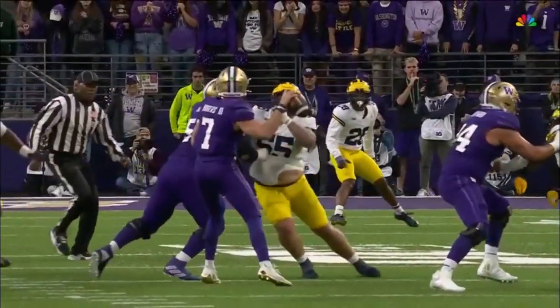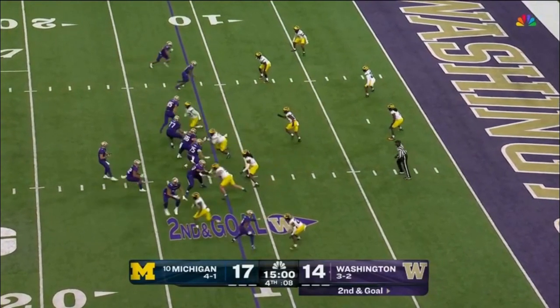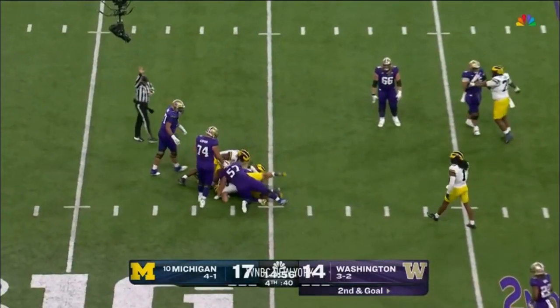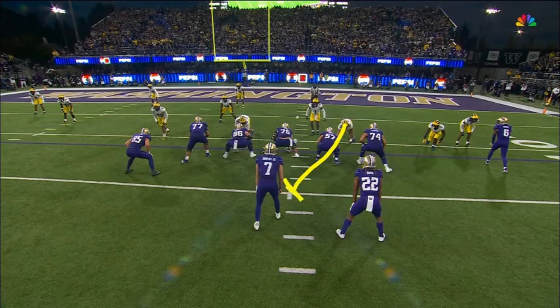Well, you just have choices to make if you're an offense. Are we going to block him? Rodgers on second down, feeling the pressure, he gets dumped. Mason Graham, TJ Guide impact. Yeah, well, the main pressure comes right here.